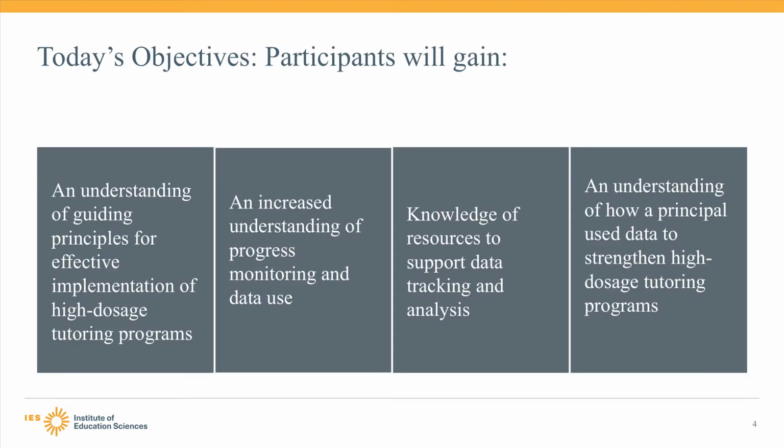So for today's objectives, we want you to gain an understanding of the guiding principles for effective implementation of high-dosage tutoring programs. We want you to gain an increased understanding of program progress monitoring and data use. And we also want you to increase your knowledge of resources to support data analysis and interpretation. And in fact, we have some materials that you'll be able to download as part of this presentation. They're in the pod on the left called Download Today's Slides and some other tools there. We also want you to gain an understanding of how a principal used data to strengthen high-dosage tutoring programs.